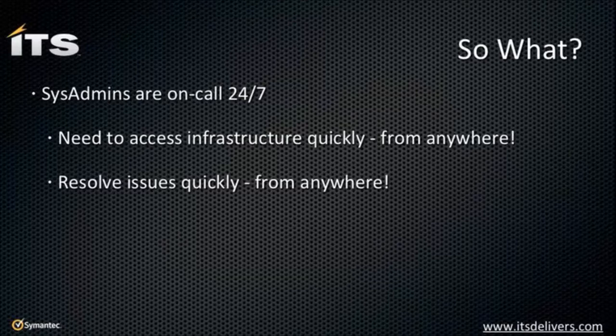You also need to resolve issues very quickly, and again, from anywhere. Say you're out one day, something is going on that management is getting excited about, and we need to remediate it. What's a 45-minute drive to the office? Maybe you can look at it quickly and get into your environment and manage it right from your device.